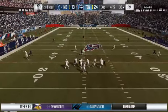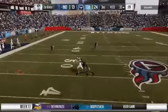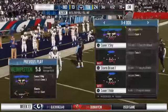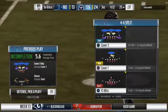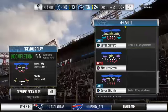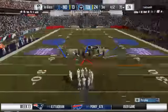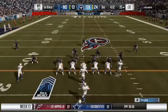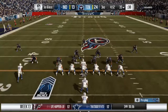Here's Luck. And that is incomplete here. Ryan Grant, the intended target, and it's 3rd down. Oh, man, that was close. The opportunity to change momentum, big play, right in his hands, unable to come down with it. A sigh of relief, no doubt, on offense that that fell harmlessly to the ground.